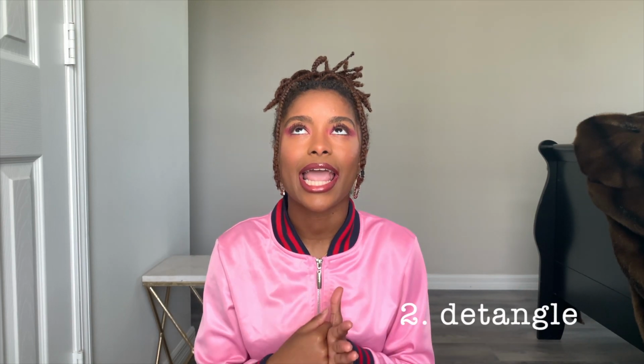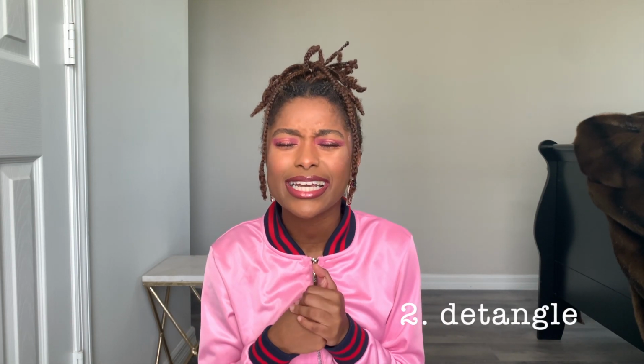Most important thing, number 2, detangle your hair. Please, this should be number 1. This should really be number 1. I cannot stand people, oh my God, saying my hair hasn't grown in so many years, but they comb their hair out once a month. No. That's not what we do around here.